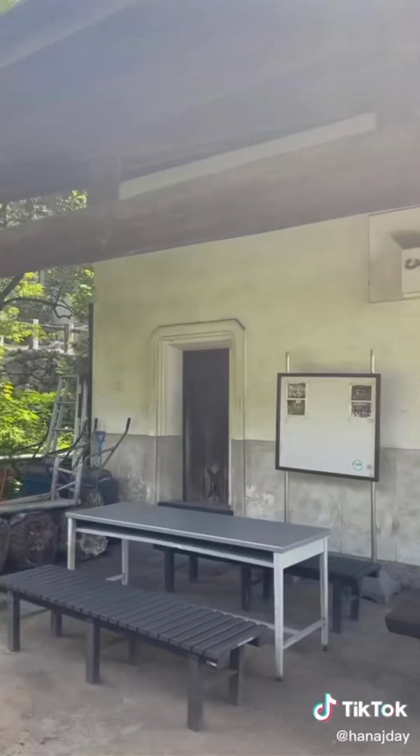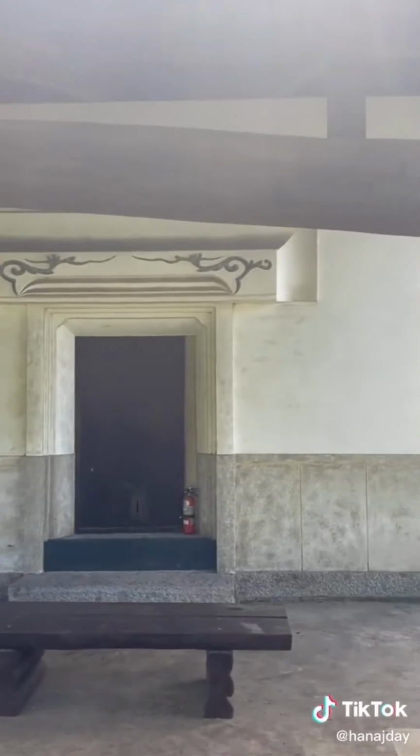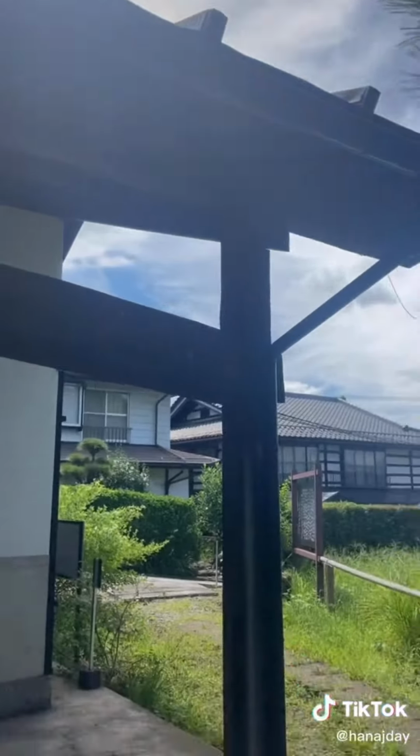That's my aunt's house for reference. They live across from each other. And this is my uncle's old style fridge. This is how they used to preserve food back in the day.